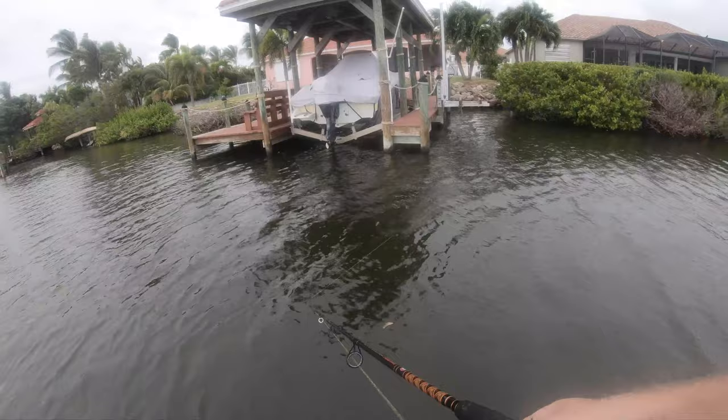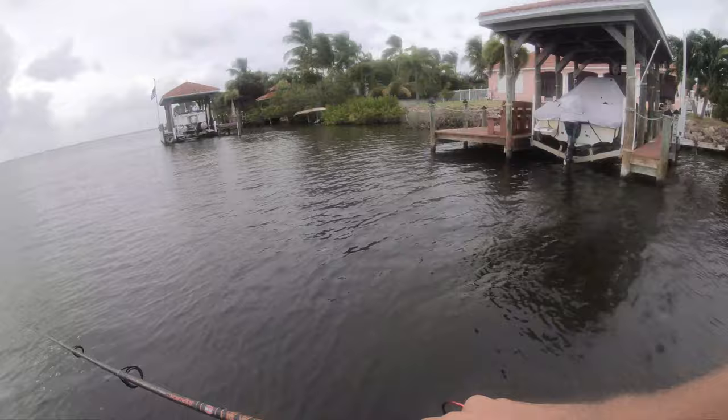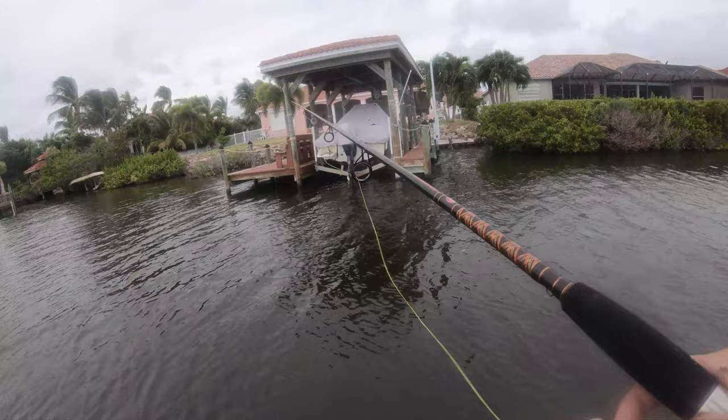Dude, we should try to catch more ladyfish. Oh, there's a huge sheep's head right here if you want to catch them. On this pylon. He's sitting on this pylon. If you put a shrimp on him, I guarantee you it did that. Where's it at? You might want to keep this one. They taste good, dude.